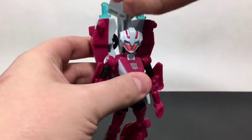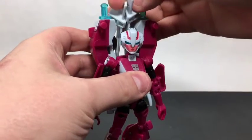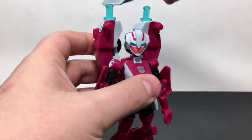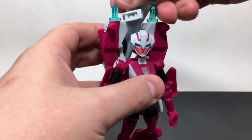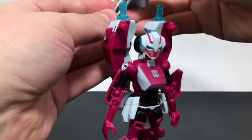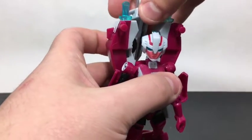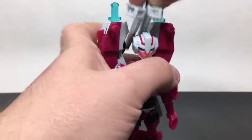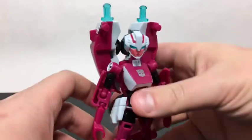just tuck them back here. It is not the most elegant... no, do it this way. It is not the most elegant solution in the world, but, you know, I want to keep her on the shelf. She doesn't fit as well with the wings on, so, worry about that later.